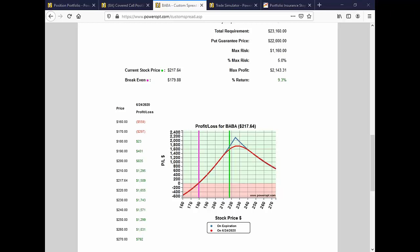Okay, so right away, what did we see happen here? We took the risk down from 6%, 6.4% down to 5% because we took in $340 worth of premium. If the stock is trading at 225 on July 2nd expiration, we'll have a return of potentially 9.3%. That is taking into account the theoretical price of our October 220 put on July 2nd expiration. Okay? But what else did it do?